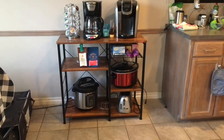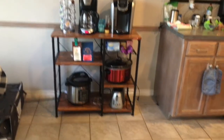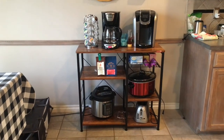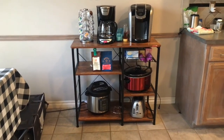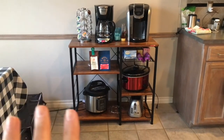So what this is, never mind my child's pack and play. It's still there from a trip we went on. Here is, I guess it's a coffee bar, you could say. I ended up getting this for Christmas as well.